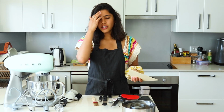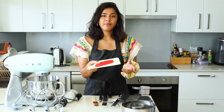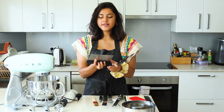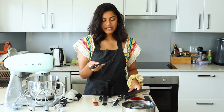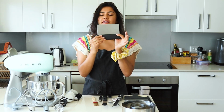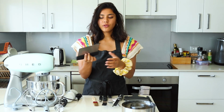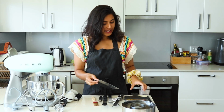So very good investment to have, and they are extremely cheap, so you might want to stock up on a couple of different ones and sizes. I also like to have metal ones, so this is what I mainly use for my bread. So if I'm shaping stuff, if I'm portioning my bread, if I'm making pastas, anything, this is a super tool to have. It's very handy, even if you're making tart doughs and pastry doughs and all of that. Very good and handy tool to have in your toolkit.